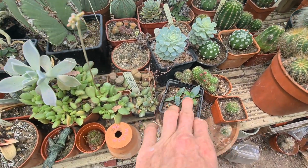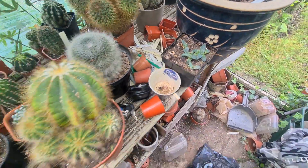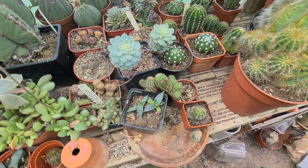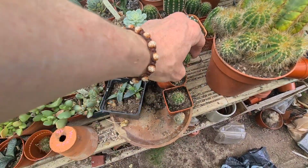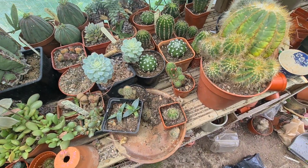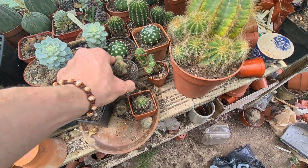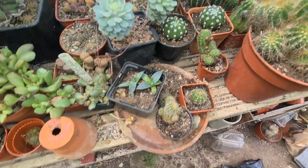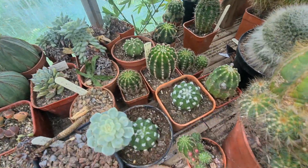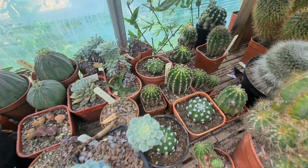More cuttings, pups off the agaves. That's the other Magnificus. Ragged Robin cutting. That's the Chamaelobivia Ragged Robin. That one seems to have suffered a little bit with the red spider. 1, 2, 3, 4 subdenudata, more Echinopsis here and there.